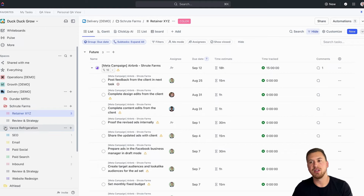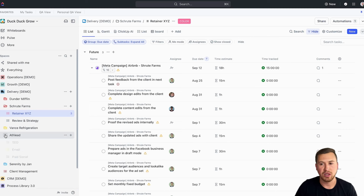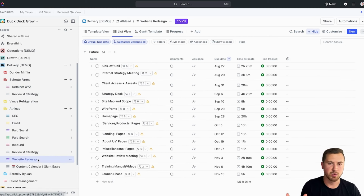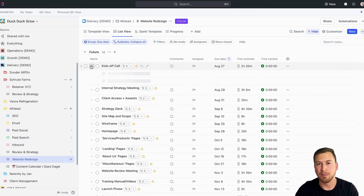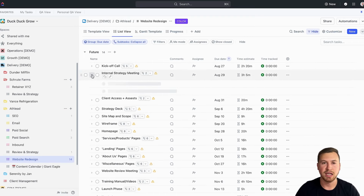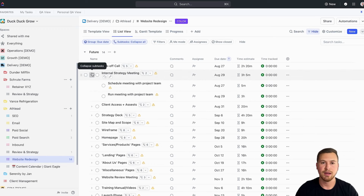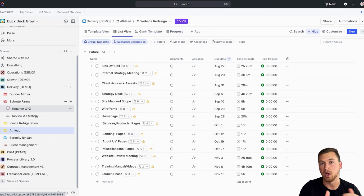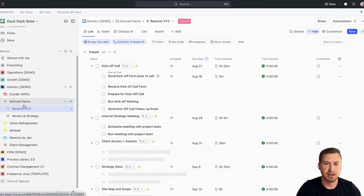So in addition to those service line or retainer lists, you're also going to have lists for different projects. The retainer list is where my smaller deliverables can go, but I'll also have lists for website projects, HubSpot implementations, onboarding, things like that. Larger projects that are one-off, I can also have as their own separate lists. Essentially, if they get billed separately, then we can create that list for them.